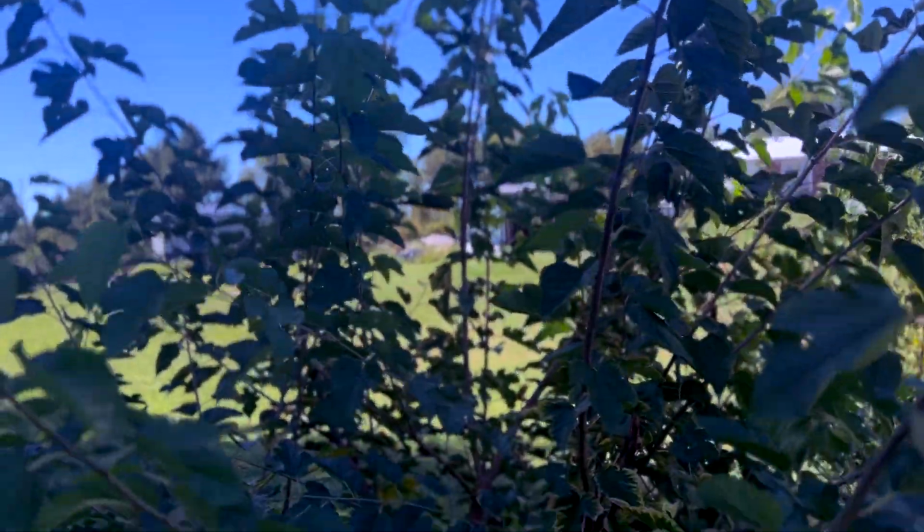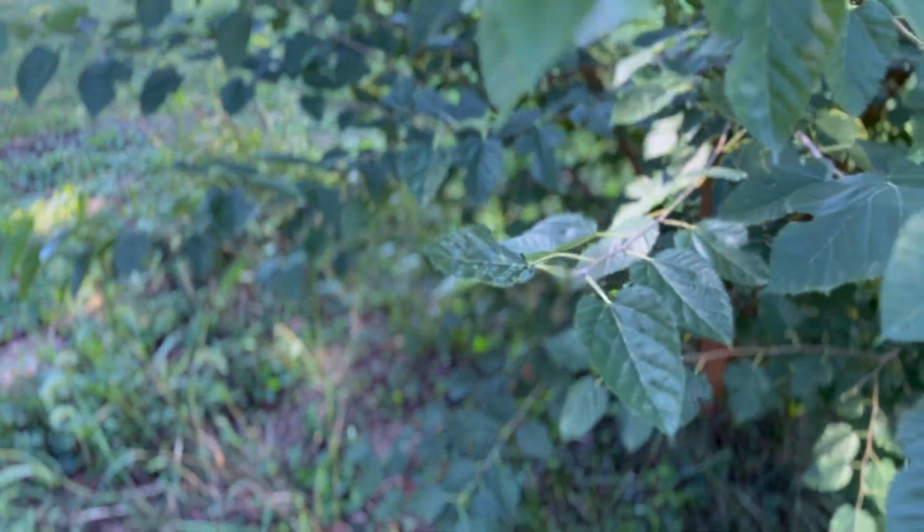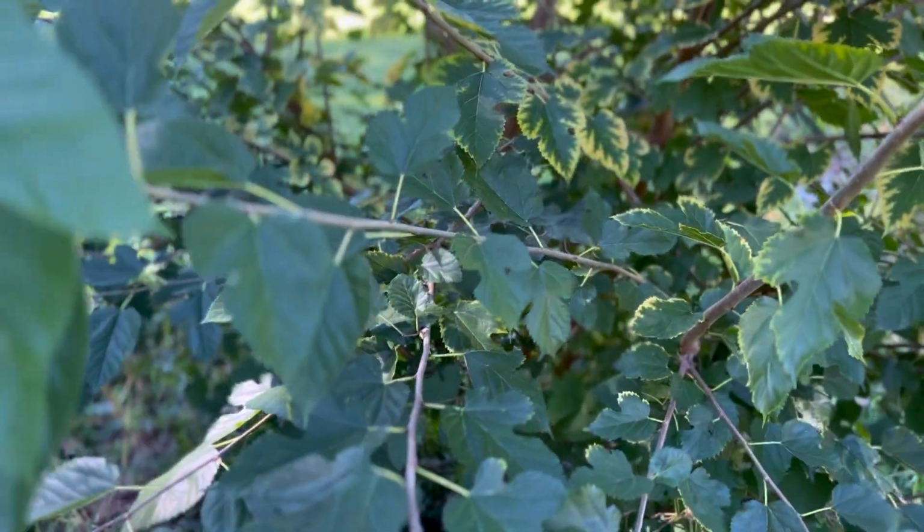Really pleased with how well this elderberry is growing. It's a little crooked right now. I'm not too worried about that. I can straighten the stem up.